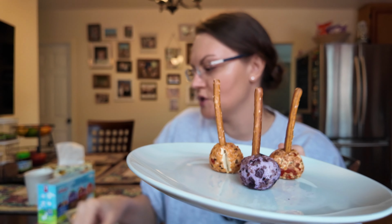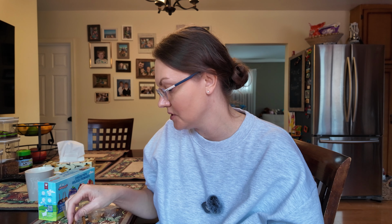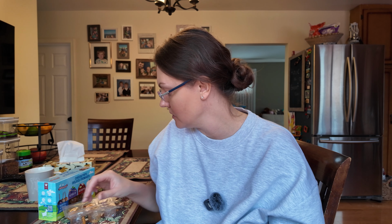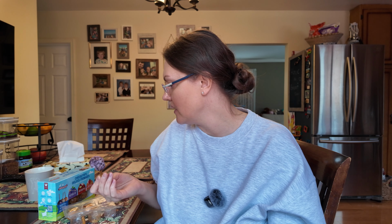So let me make these and we'll try them. This is what they look like. So what you do is you just get the pretzel stick out, stick it in a ball, and there you go. Let's try these. So first one in would be, this one is broken, so that's okay. So this one I'm trying is wild blueberry and honey.